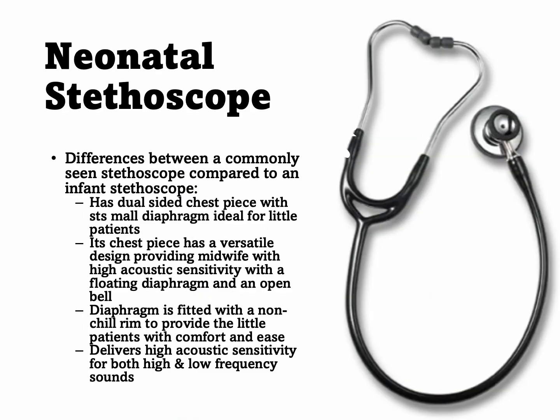There are differences between a commonly seen stethoscope compared to an infant stethoscope, such as the dual-sided chest piece with its small diaphragm, ideal for little patients, such as our newborns. It provides the midwife high acoustic sensitivity for both high and low frequency sounds.